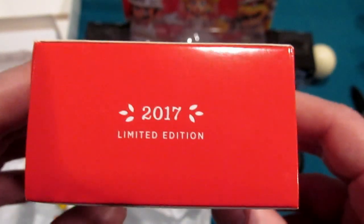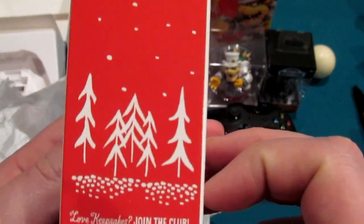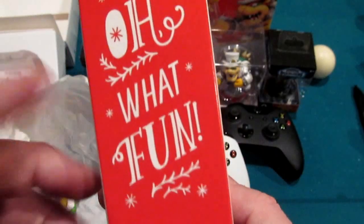But look at this one. Do you notice the difference? 2017 limited edition. We compare that to Mario 2017. So Luigi is our limited edition, which is kind of cool. You got the same pine tree snow scene. Oh, what fun, just like on Mario.